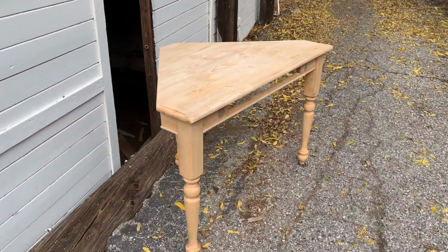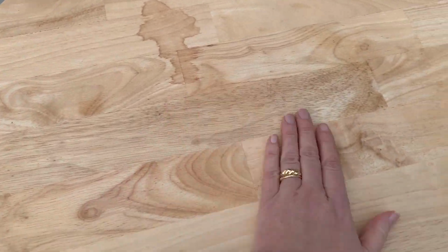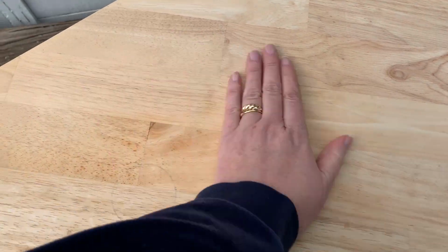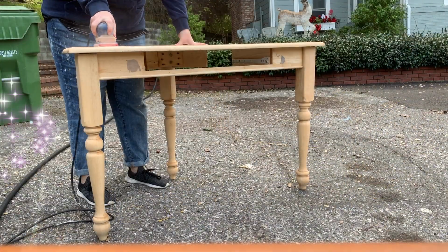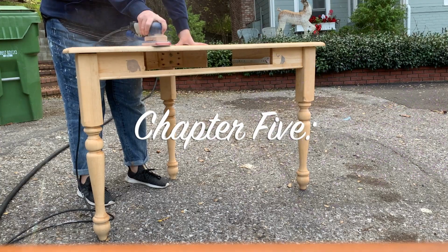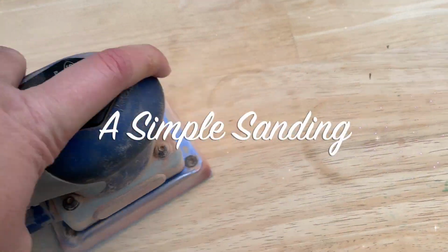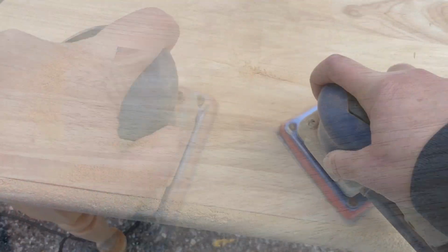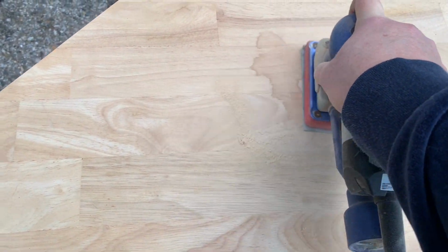After that, I walked down to see how the desk was doing. It was nice and dry and ready to sand, so I started out with a 100 grit on my SurfPrep sander, getting out all of those stains that you can see there on the top, and also using it to get the duct tape residue as well.